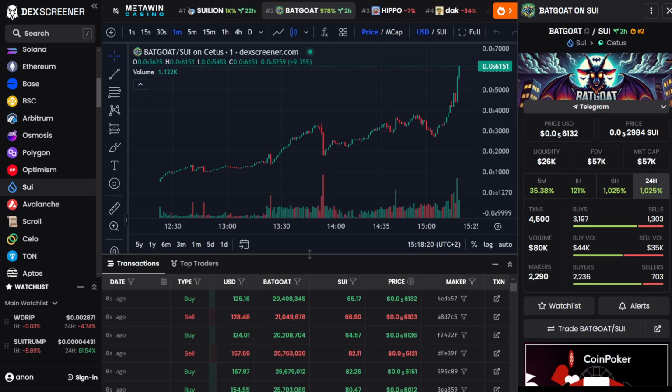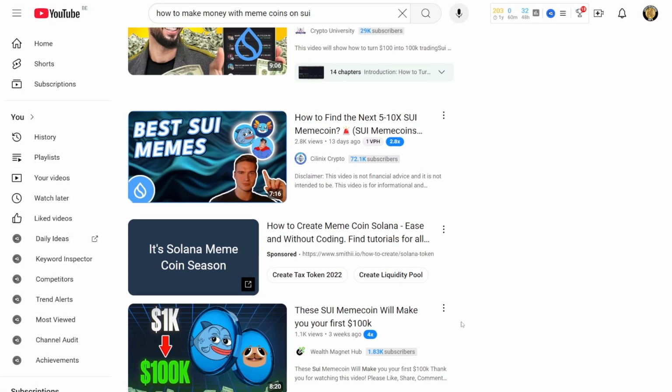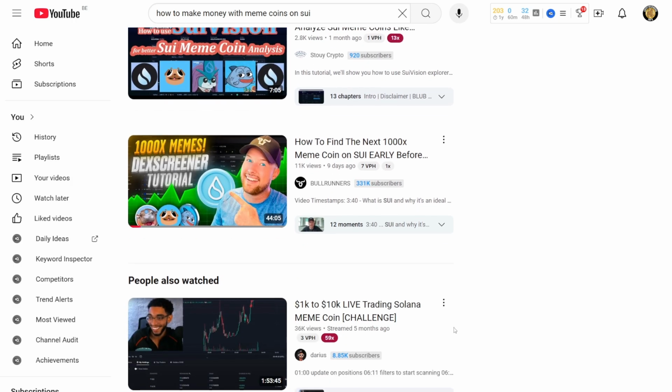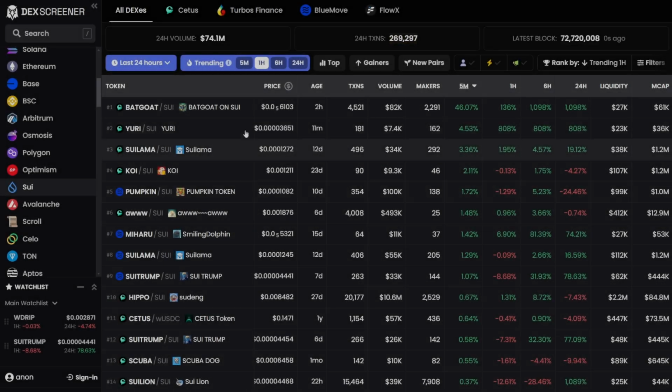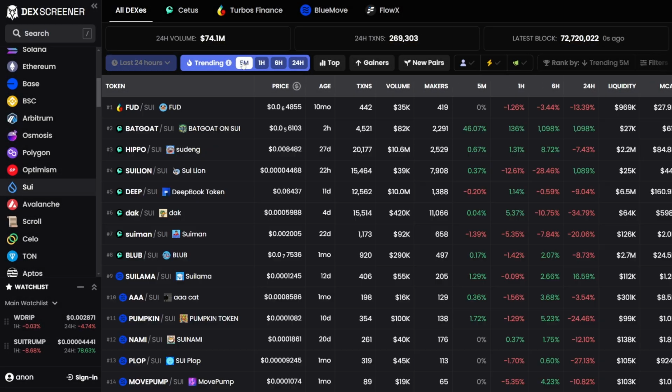People are making massive gains buying and selling meme coins on Sui. YouTube is flooded with videos where people show how they manage to turn $100 into tens of thousands, or even millions of dollars, doing nothing but sniping meme coins for incredible profits. Sniping a token means buying it as soon as it becomes available on the market, and selling it when it goes up and you double or triple your investment.